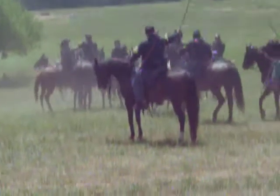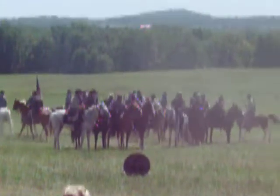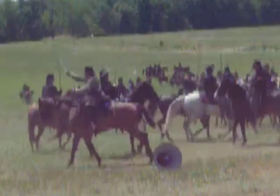Battle of Trevilian Station, Virginia, in June of 1864. Look at this, kicking off the second largest cavalry fight. Cavalry fights are not unusual at all.